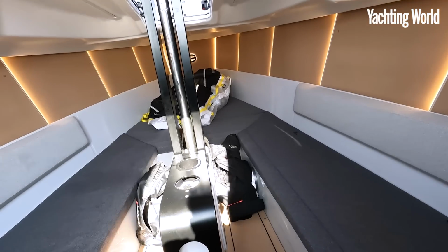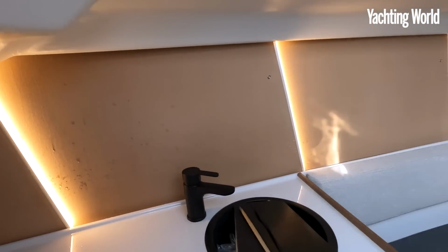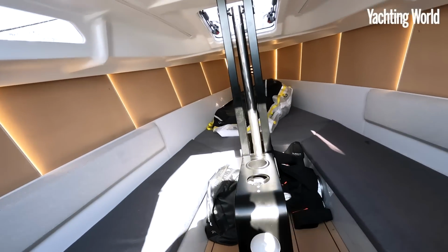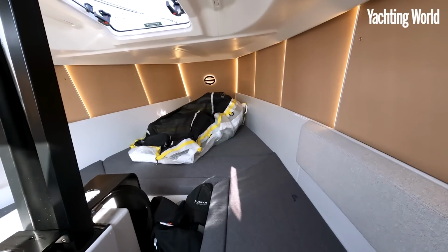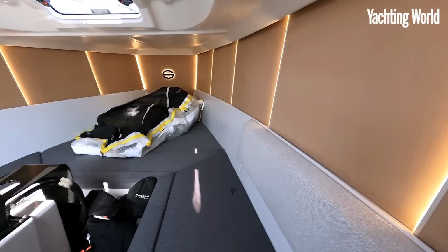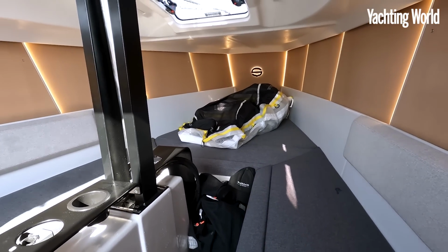So as I say, you get a nice big interior for a 30-footer, and as we saw in the 32.1, Sunbeam do their interior fit outs really nicely. Natural light, the indirect lighting, it's an inviting long interior space to be in.